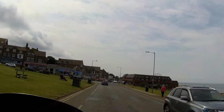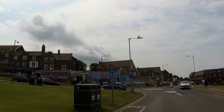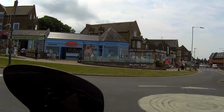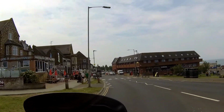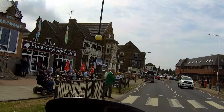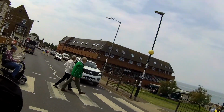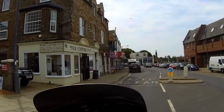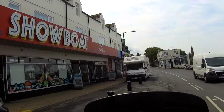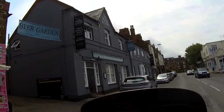Actually, there's not many motorbikes at all. There's two, which is no bad thing really, because obviously to keep away from people is always a good thing, especially in these troubling times. So we'll make our way up to the parking area. There are all the usual stuff along here, the fish and chip shops, the amusement arcades and so forth. All sorts of stuff to keep the tourists happy.